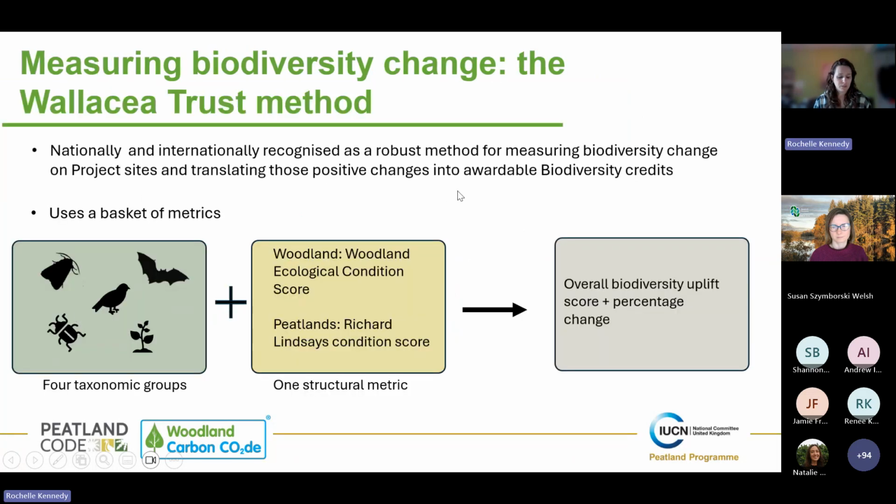So how do you actually go about measuring this biodiversity change? There are lots of different methods out there for measuring biodiversity change and translating these into credits. A previous part of the project looked at all of these different methods and highlighted that the method proposed by the Wallacea Trust would be most suitable for the codes because this is both nationally and internationally recognised as a robust method for measuring biodiversity change on project sites, and then translating those positive changes into awardable biodiversity credits.